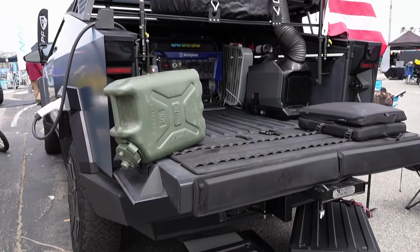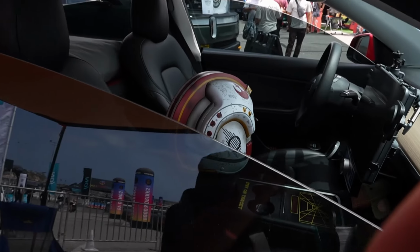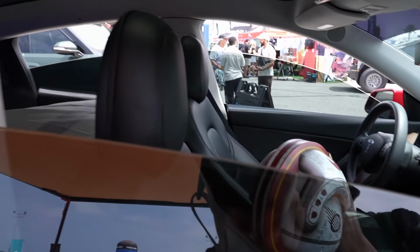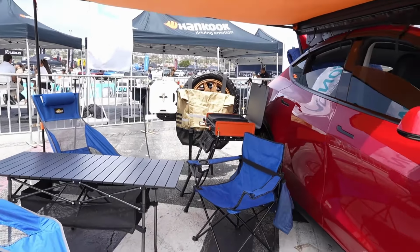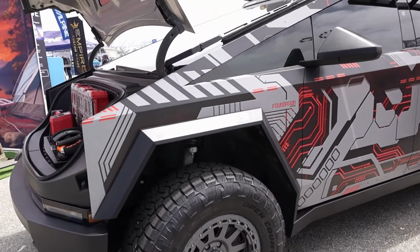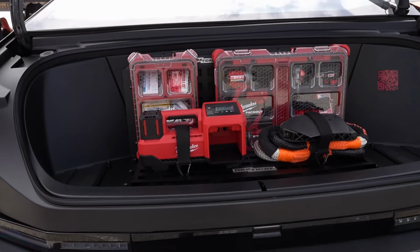Bottom to the top. Look, it's R2-D2. Then there's the Rise of the Resistance helmet inside. Either Yoda or Grogu. Right there. That's really cool. And this is one of their camping setups that somebody would actually use when they go camping. There's an ATV on the top of this Cybertruck right here. And there's a whole toolkit, just in case something goes wrong on the road. And first aid. Of course you gotta have first aid.